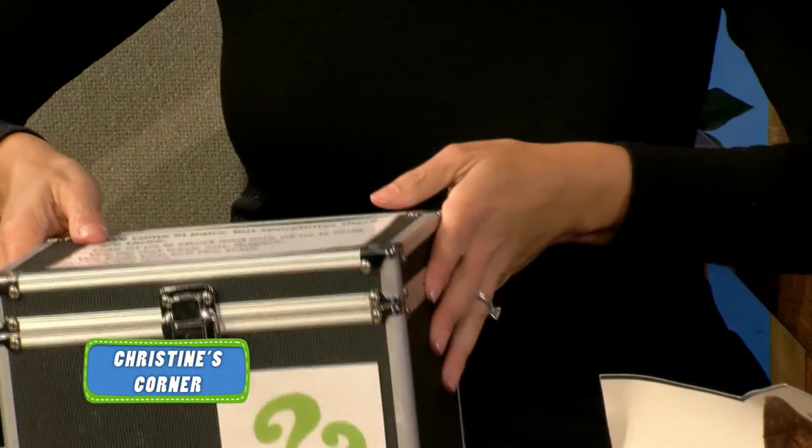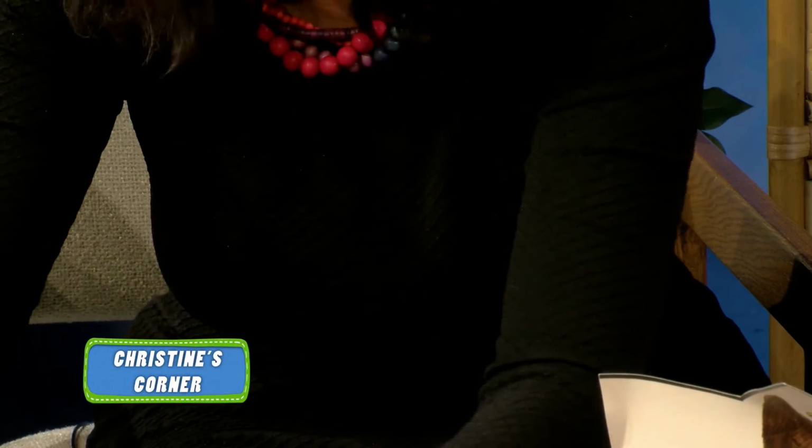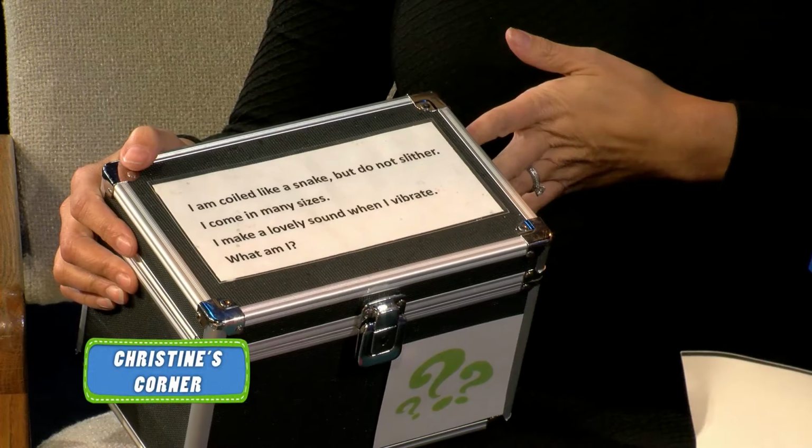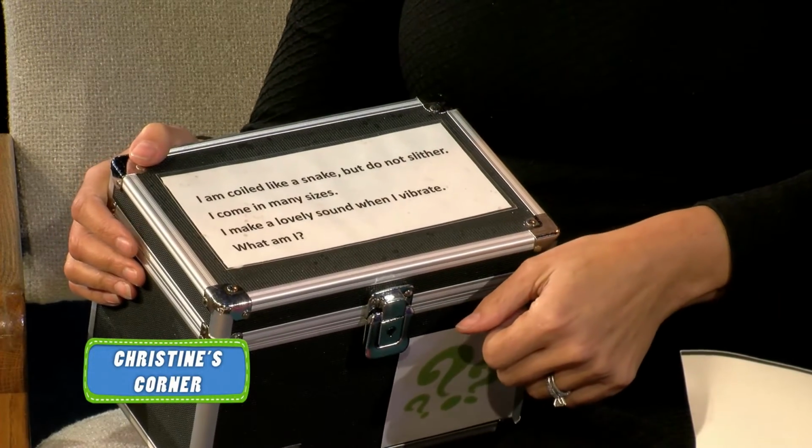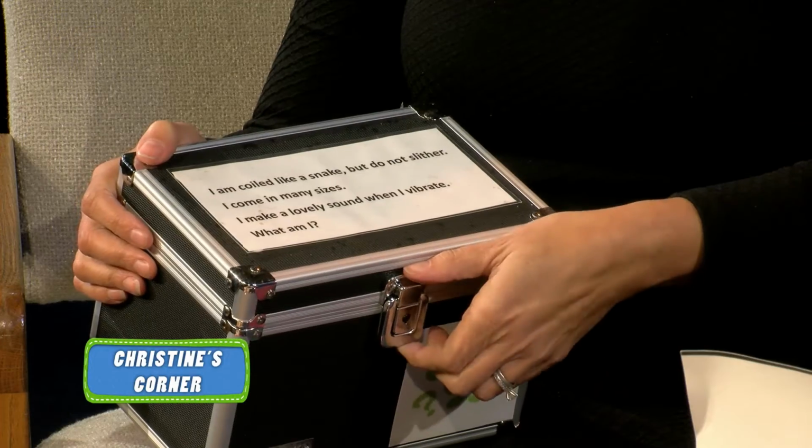So it's the other one. Want to try the other one? Are you game for it? You'll give the answer if I don't, right? Yes, I will. It says, I am coiled like a snake, but do not slither. I come in many sizes. I make a lovely sound when I vibrate. What am I? Alarm clock?